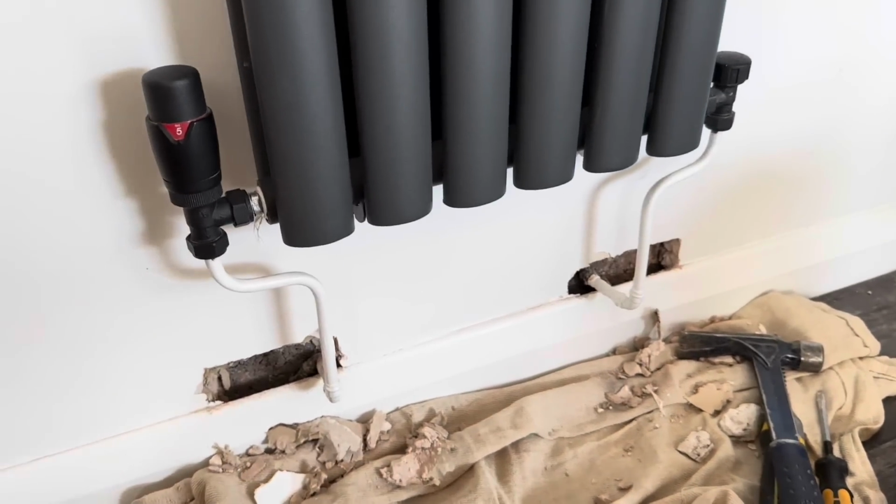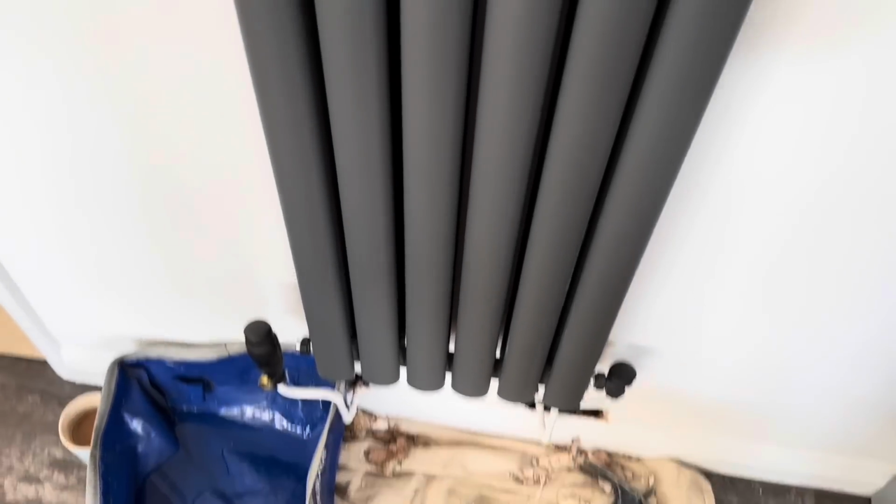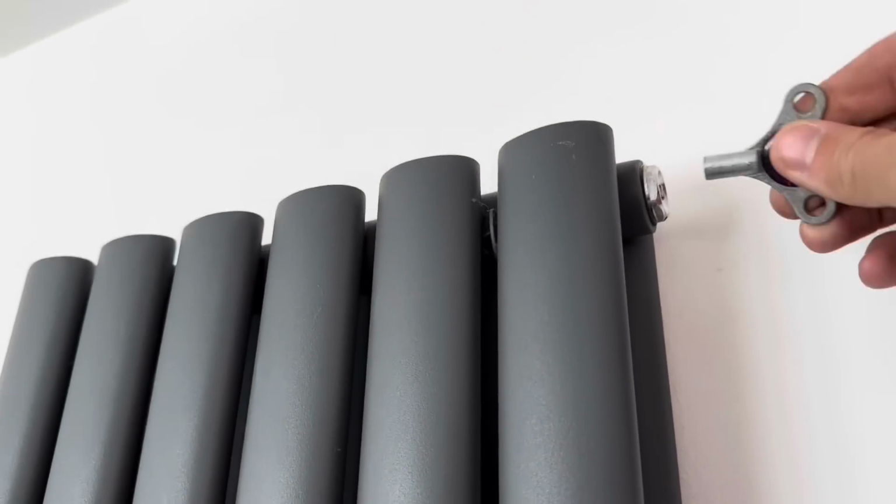Where that rad is, just to the right, there used to be a doorway, so they took the door out and made this kitchen an open plan.